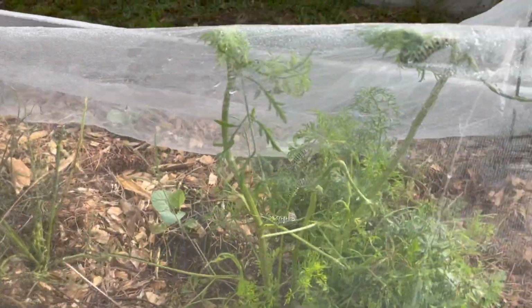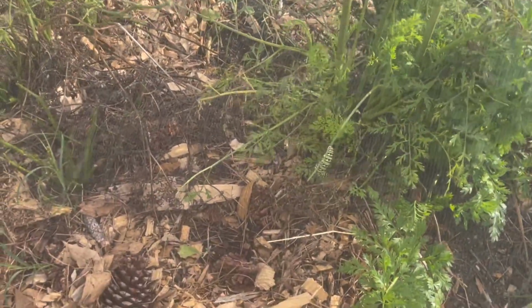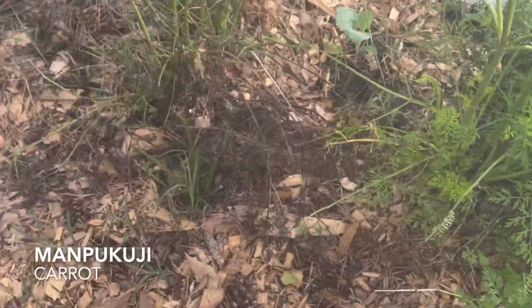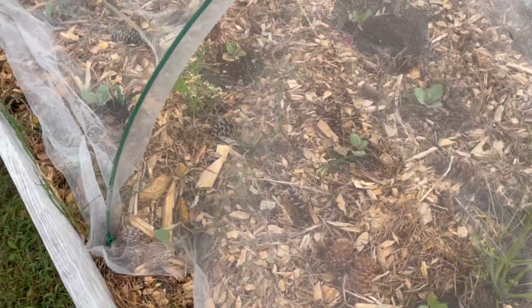And then in here, we have, can you see? These right here, these are swallowtail butterfly caterpillar larvae. And they are all over these giant carrots. I have let them eat the tops. They can go ahead and cocoon in here if they want to, and then I will take this netting back and let these fly away.